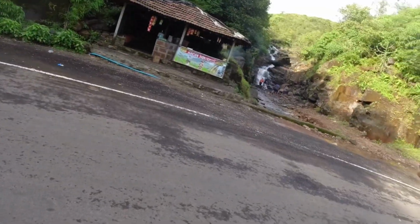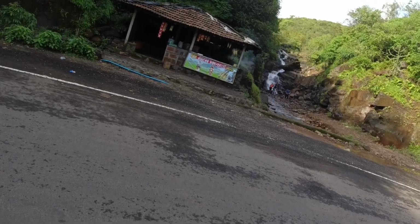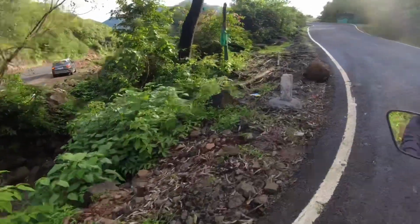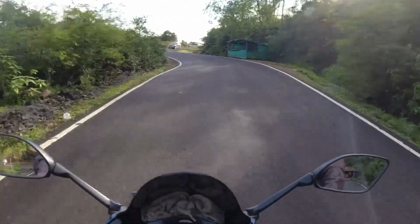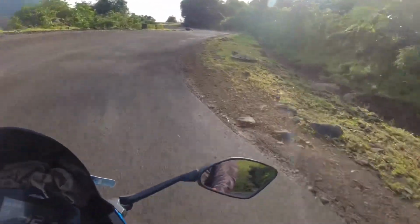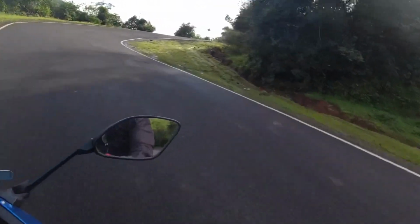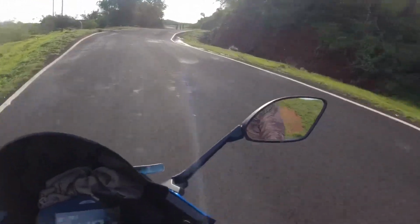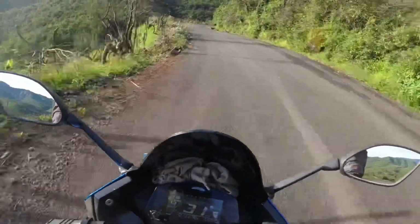So why did I stop here? Because there's a waterfall out here. It used to be way more beautiful than this, but the tragedy happened last year during this waterfall. See this gravel, man.